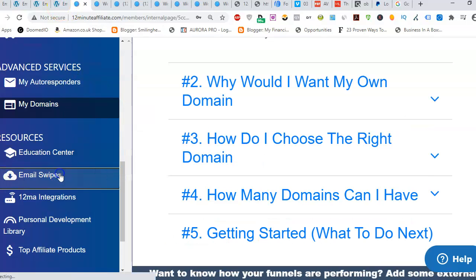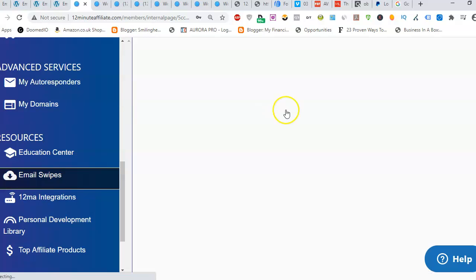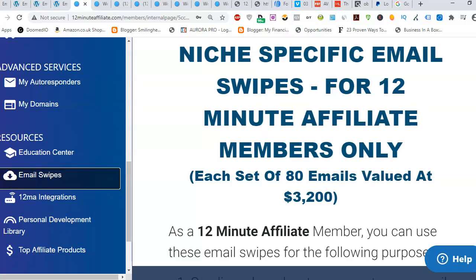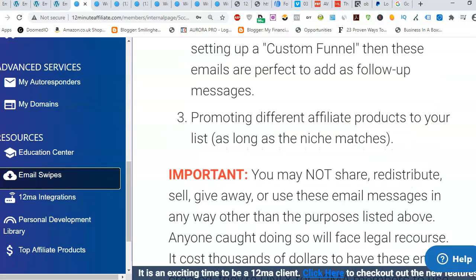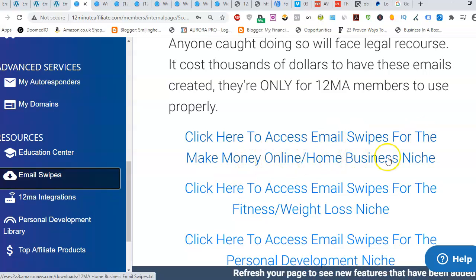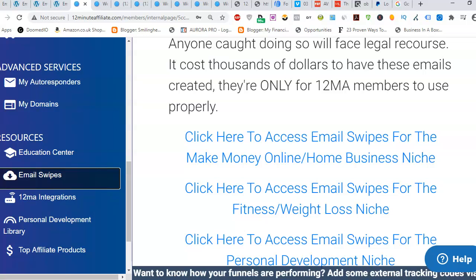You've got email swipes, let's see if we can get into that. So niche specific email swipes, so you wouldn't have to write your emails yourself. He's giving you pre-written emails. He says here, click here to access email swipes for the home business niche. Click here to access email swipes for the fitness niche. So that's a big headache out of the way, because writing your own emails is really not an easy task. So having that there for you, I think that's really good.